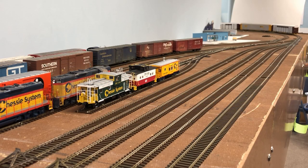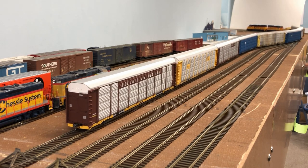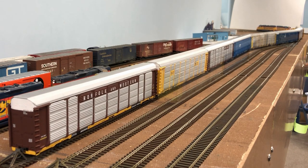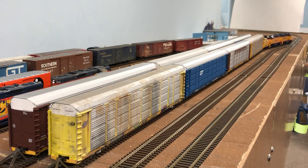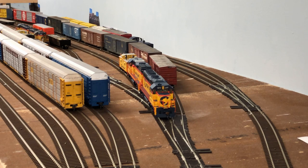Meanwhile, a train of empty auto racks is brought in to be loaded. The road engines have already run around the train and are shoving behind the caboose. The caboose is tucked into the yard before the crew collects the outbound auto parts train.